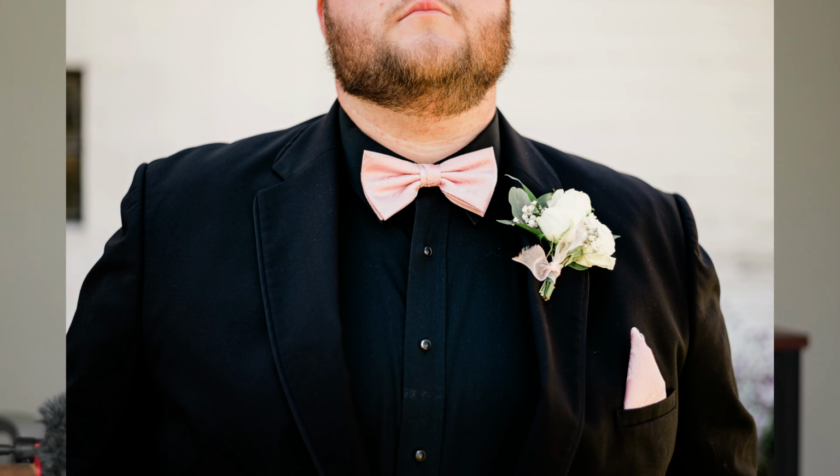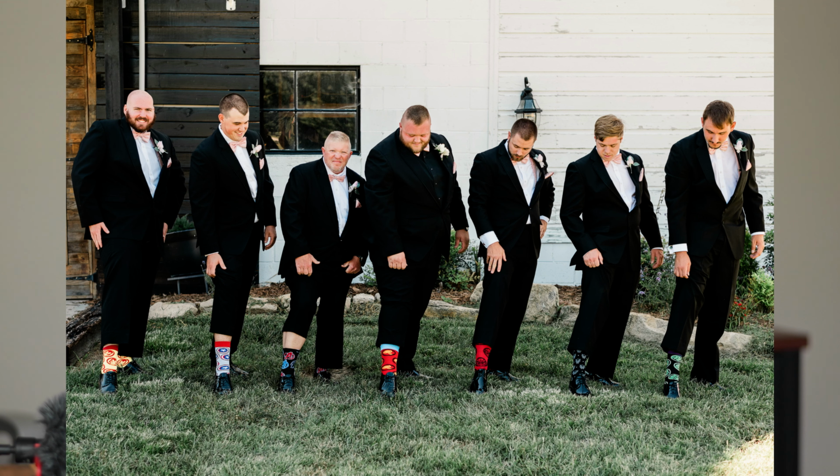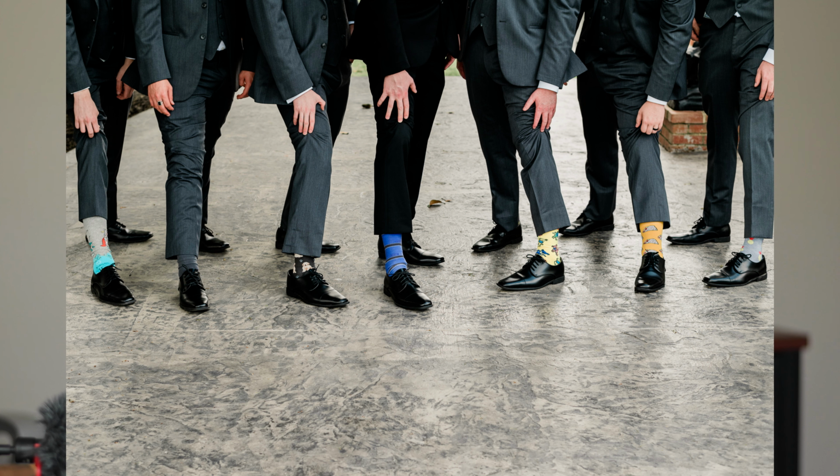So other detail shots that you can get with groomsmen, this is something that I've seen more and more at weddings. A lot of the times they will all wear either matching fun socks or different fun socks. I actually recently did a wedding and they were all wearing different Marvel superhero socks. And so I always get the sock shot. So they kind of lift up their pant leg. I get those kinds of details as well. I think the guys like doing those silly photos anyway, so I always make sure to get those.